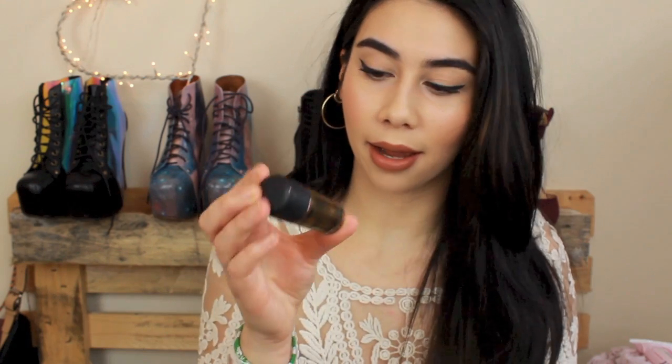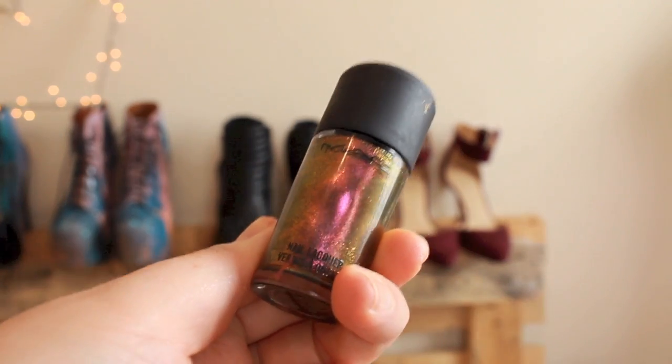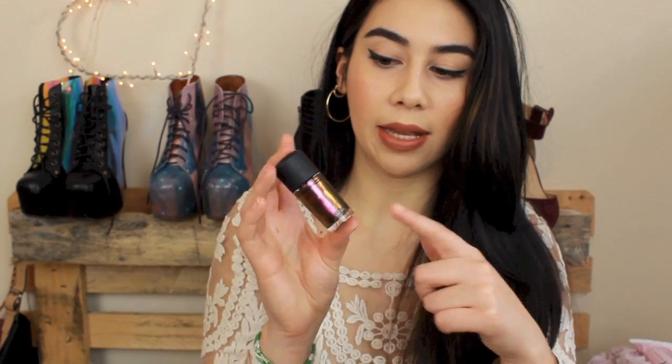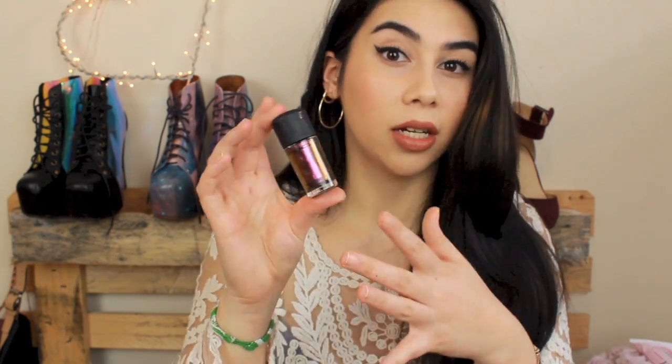But it is MAC's Mean and Green Pearl nail polish, and basically, if you know Peridot from Chanel or all the kind of polish dupes for that, it's basically like a glitter version that has a really nice kind of purpley pink glitter sheen off it. I can't really describe it, but it looks beautiful on the nail. There is a dupe for a glittery Peridot, so I'll put it in the down bar so everyone else can see and maybe go buy it if they want.